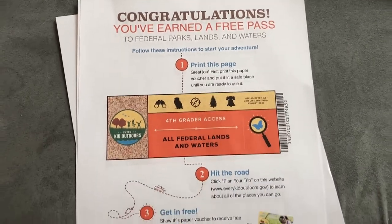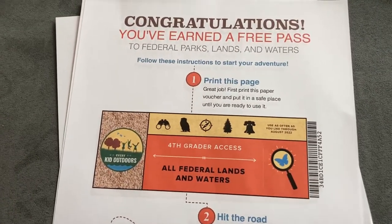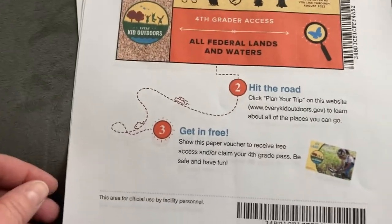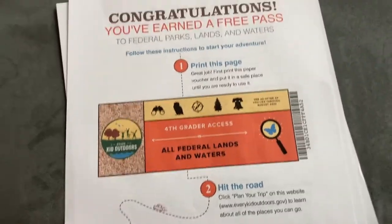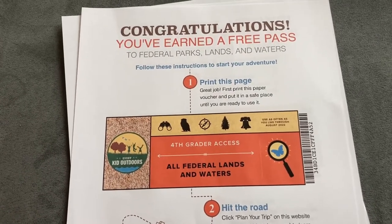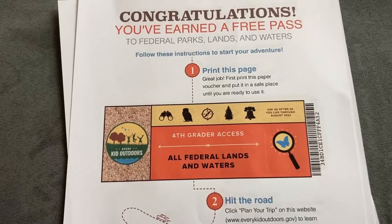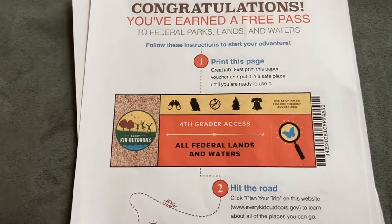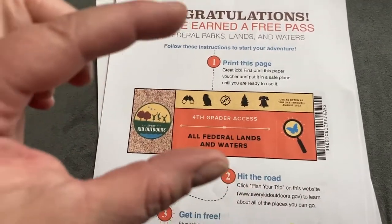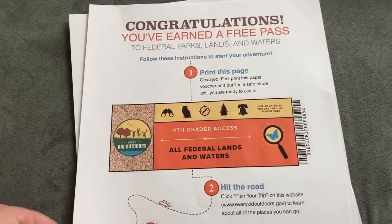One more thing I'm taking with us, and it's not necessarily in the kids' stuff, but it is for the whole family. If you have a fourth grader, you can go to everykidoutdoors.gov and print off a free pass that will look like this. If you are headed to any national parks, this will get your child, your fourth grader, and everybody else in the family, everybody else in the car, into any national park in the entire United States for free for an entire year. So you take this page to the first national park that you go to, turn it in, they'll scan it, and they'll actually give you a little credit card sized card to take with you, and that will get you in free to all national parks for a year.